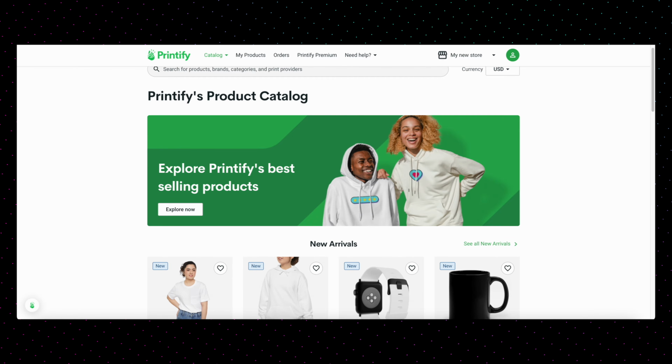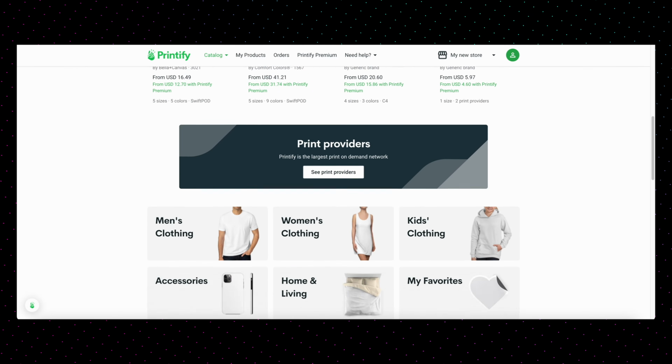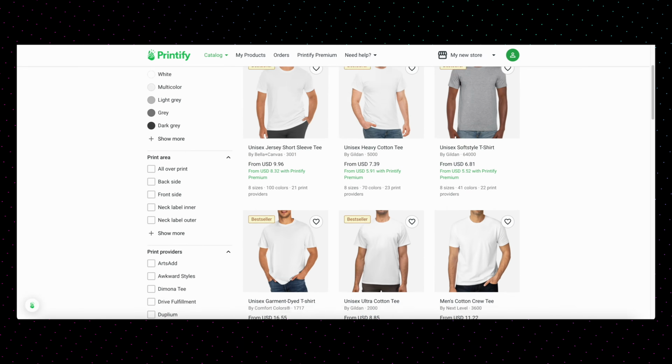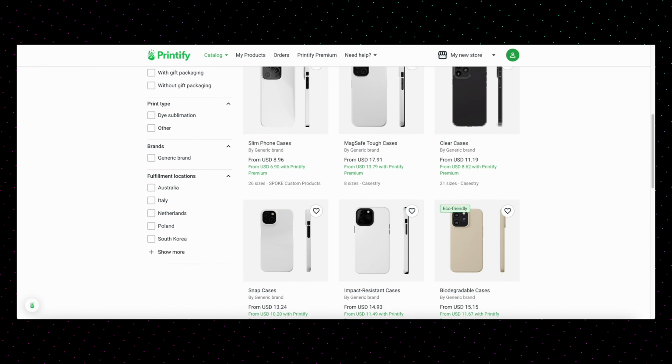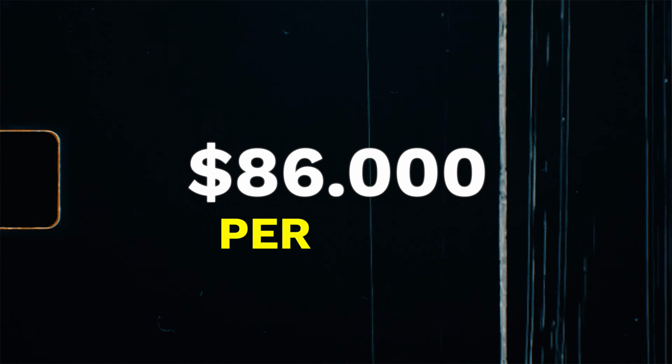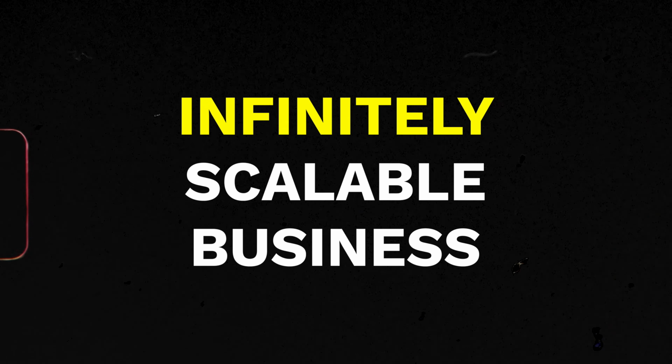Print-on-demand products are just one of the markets that AI is revolutionizing, and the great thing about it is that within this market, you can create all kinds of different products, from t-shirts, cell phone cases, socks, handbags, mugs, and all kinds of everyday accessories. Now, each one of these subcategories can make you over $86,000 per shop, and the absolute best thing about this entire market is that this is an almost infinitely scalable business.